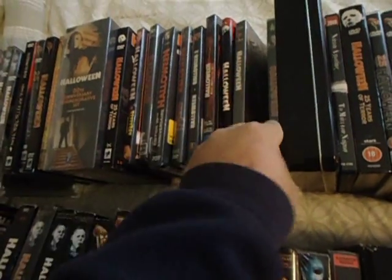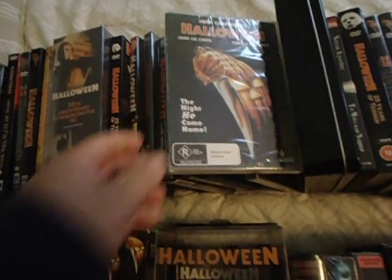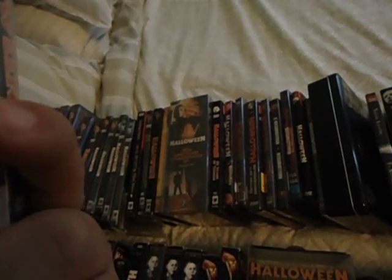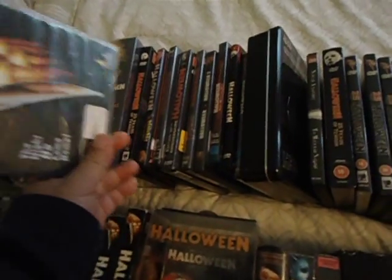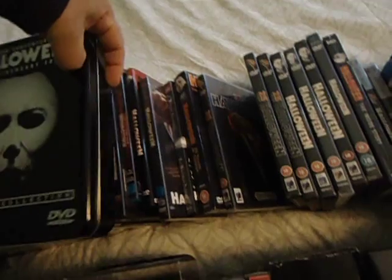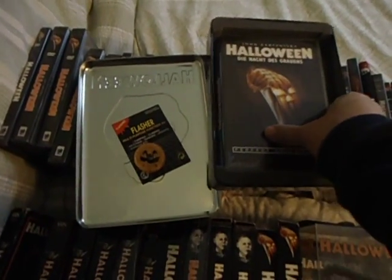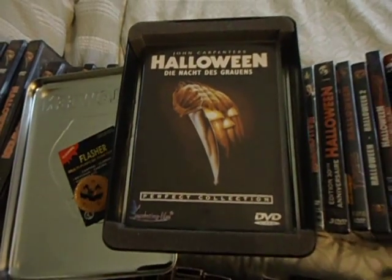If you ever see me on Facebook, basically my collection's up there, with more detailed information as well, so you can find out more about the releases. Off the top of my head, I generally don't know. The Umbrella release of Halloween, so this is, I believe, actually Umbrella would be Australian, so it goes up to the front. German Perfect Edition, they call it, Perfect Collection of Halloween. A little flicker light, and then this is like a four disc set.